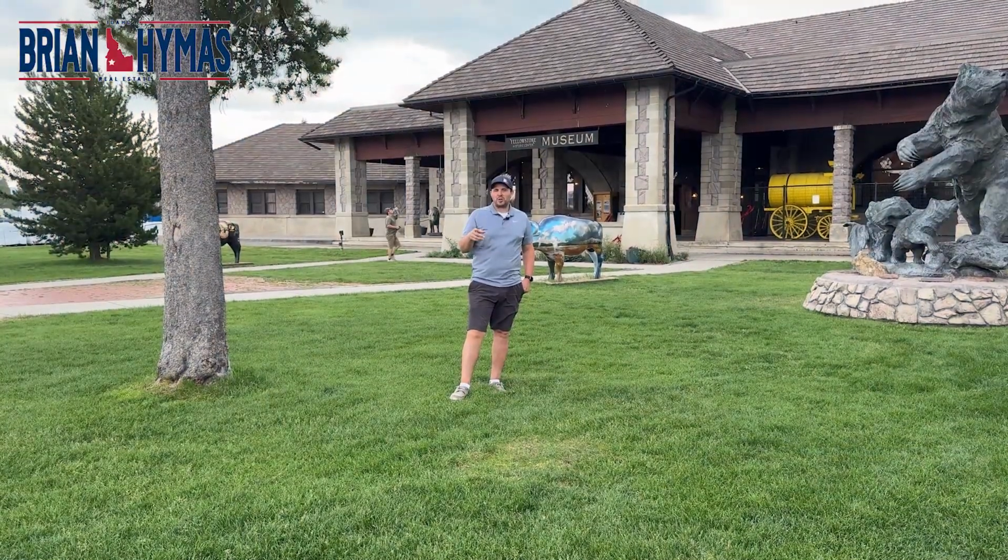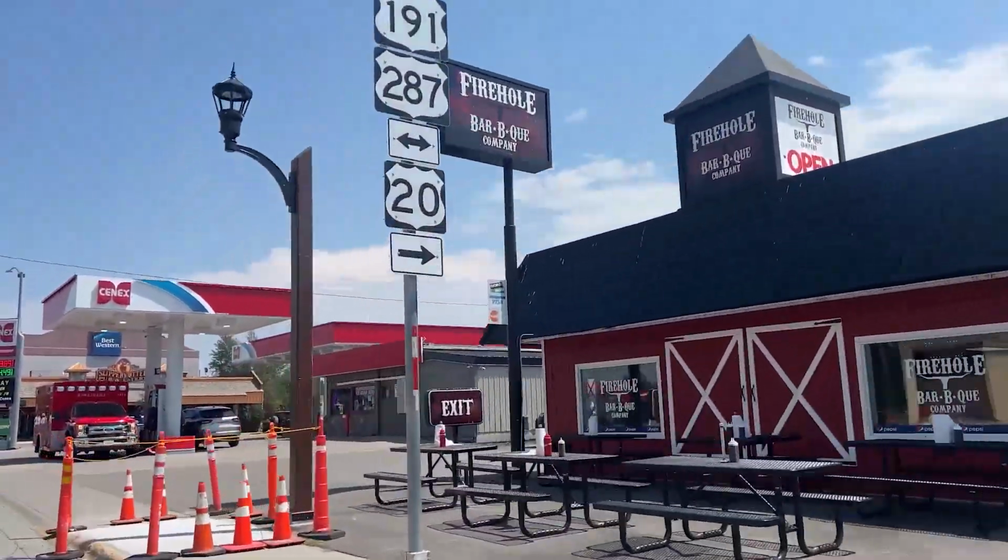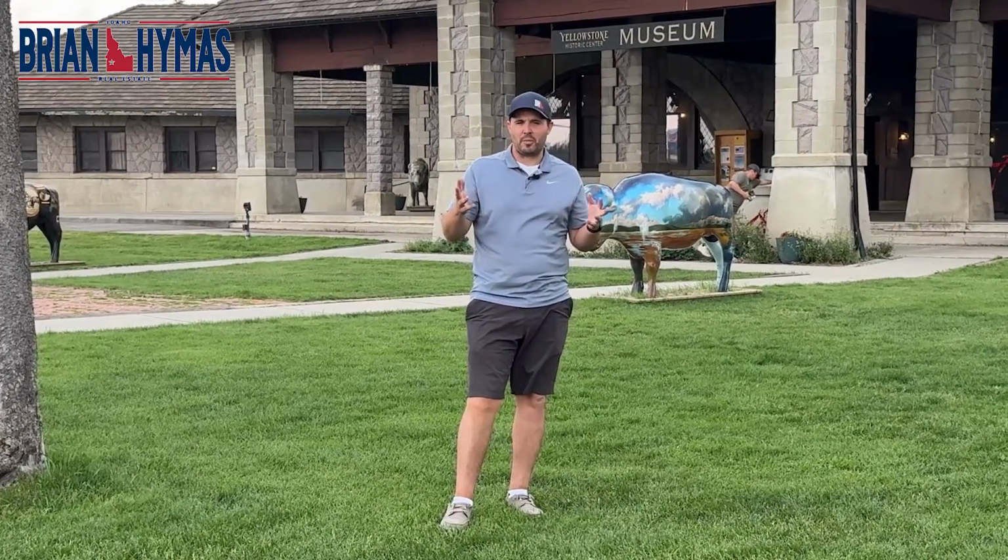This is the Yellowstone Old Historic Building. You can go in here and learn about the natural history. There's restaurants here. There's a barbecue joint. There's a pizza joint. There's also the Playbill Theater. Good memories there. Growing up, we'd go to that one a couple times.